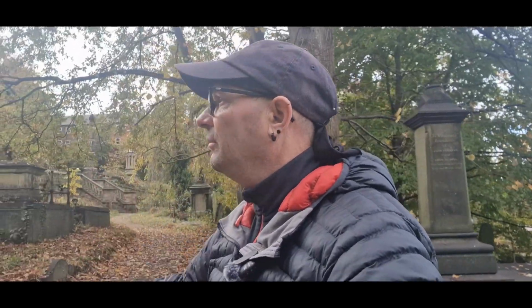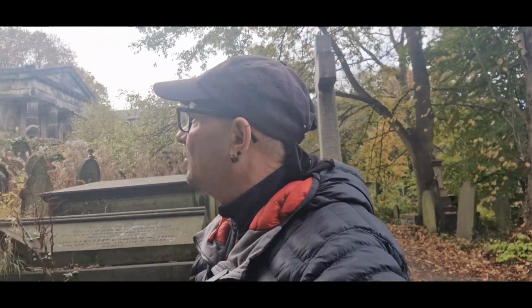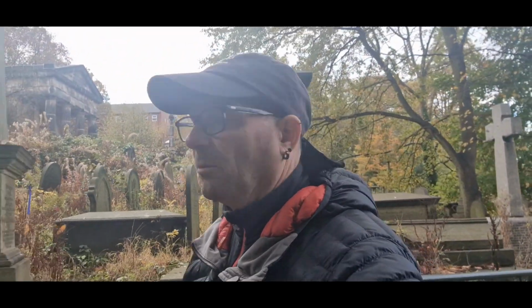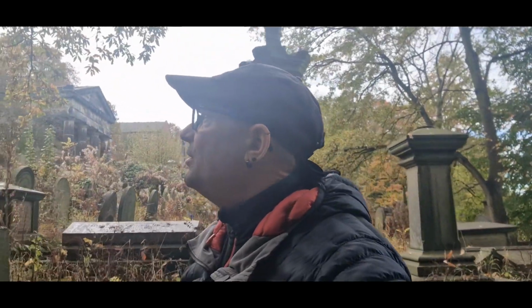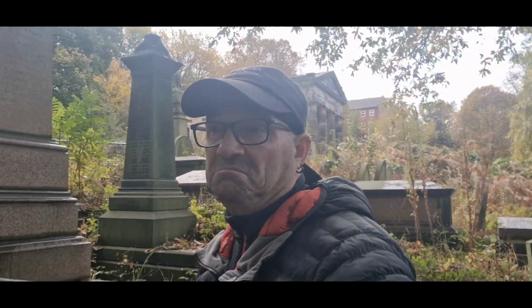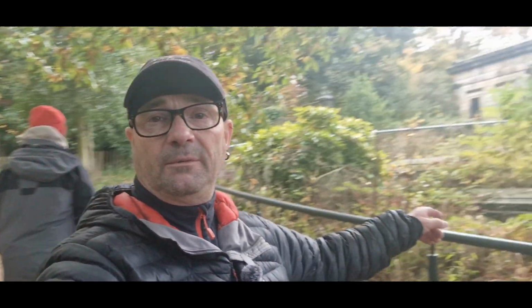Got Ewell, Nicholson, Herbert Andrew. I'm sure all these people have got some history behind them. Everyone's got history behind them, haven't they? Bernard Smith, Roberts. Even the ones that have probably been buried in a pauper's grave or something, there's all history there. I don't think there's many paupers' graves in this place though. No. Not by looking at the gravestones and stuff. Another Sharman. John Sharman. That's quite impressive.